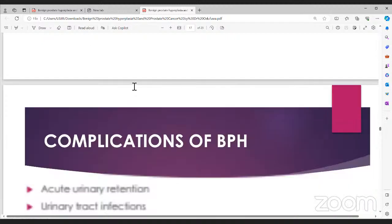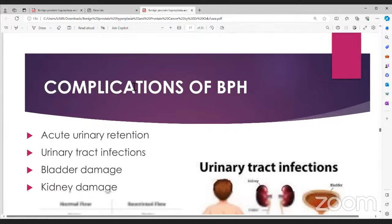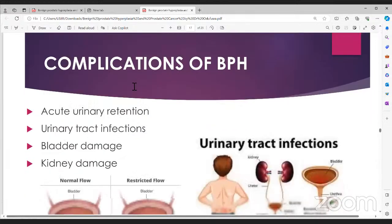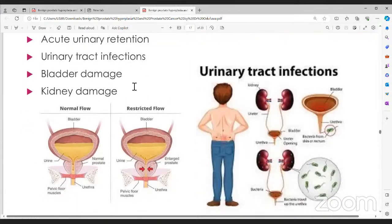So we will be going to the complications of this condition. For every disease, there are complications. So the first complication is acute urinary retention. What do I mean by acute urinary retention? In acute urinary retention, since the tube that takes urine out of the bladder is blocked, there is difficulty in passing urine. This picture, see my arrow, normal flow and restricted flow.